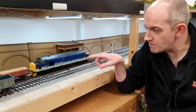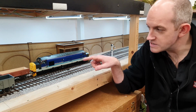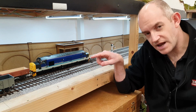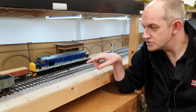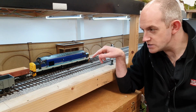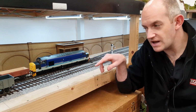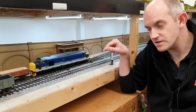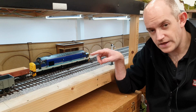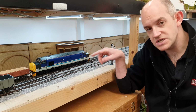So the head and tail lights and the roof fan are all powered from the Lenz decoder, whereas all the sounds are powered from the TTS decoder. So in terms of operating this, F0 turns on the headlights, which are directional. F10 and F11 control the tail lights independently at each end. F4 controls the roof fan as well. And then everything else is all sound operated through the TTS decoder.